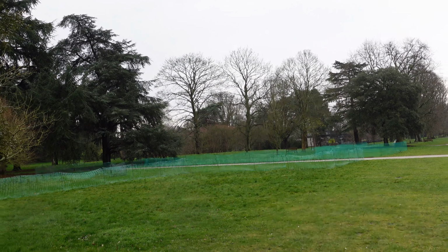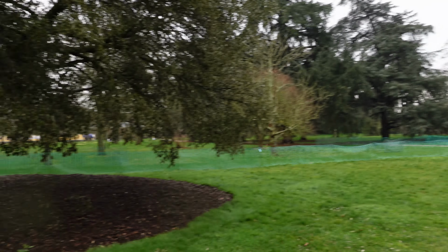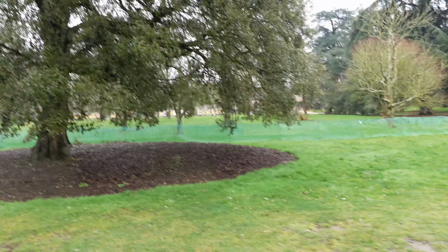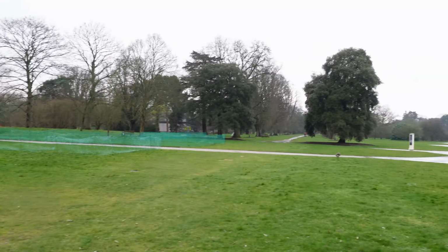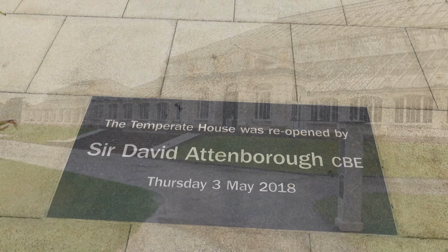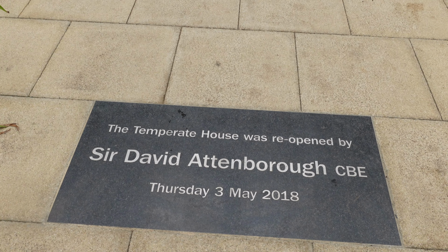So the plan today is to see what's open, and we're going to take you to some of the different houses, show you some great views and also give you some tips, as well as doing the aerial walkway, which is absolutely incredible. Plus we're also going to show you the orchid exhibition that's on.